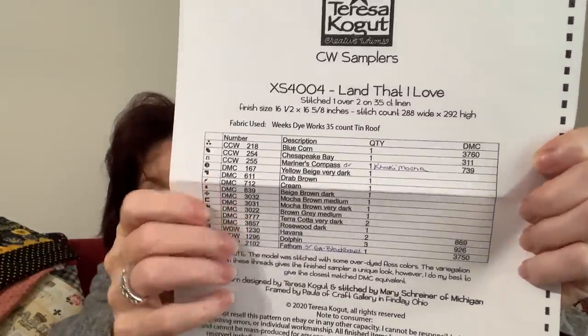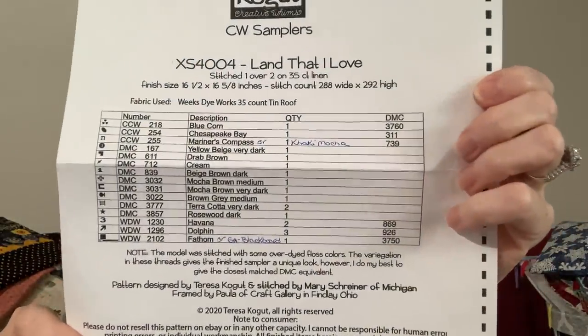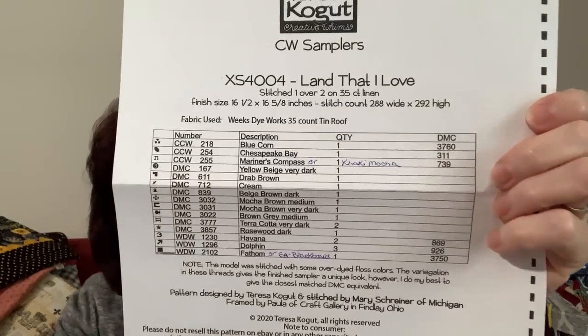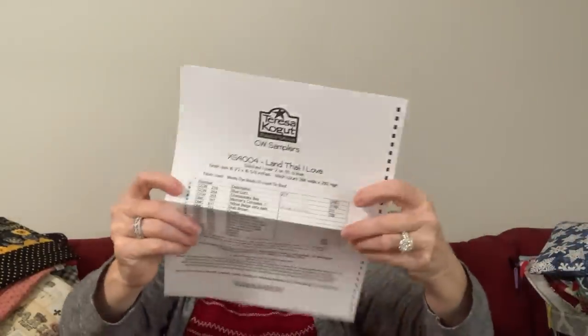So I thought, let me make sure I have more thread than they call for just in case. So for Mariner's Compass, I put khaki mocha color that I have. And also the same down here for Fathom, I said, or Gentle Arts Blackboard. Is that Blackboard? Yes. So they're very, very similar in color. So some parts of the design I will do in Mariner's Compass. Other parts of the design I'll switch in the khaki mocha color and so on. But otherwise it's the called for that I'm using on here.